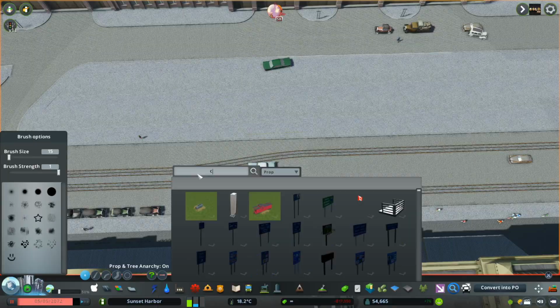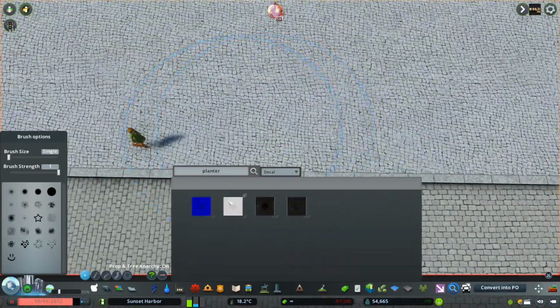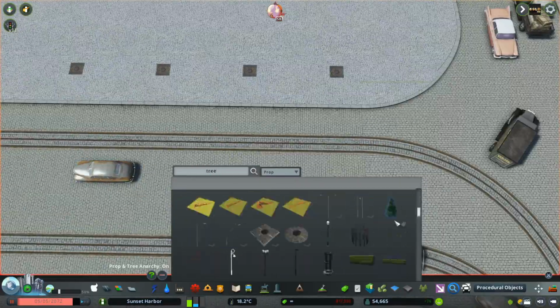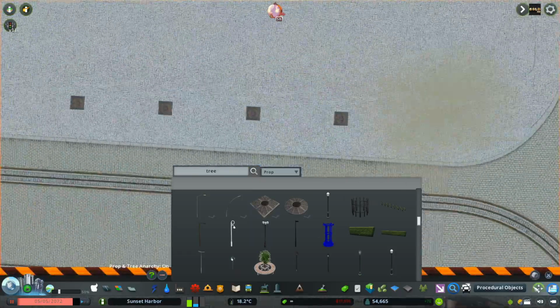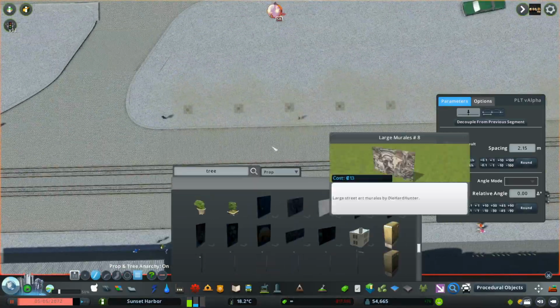So this is now the base structure of that square. And what I mean by more European is that I'm planting trees here and placing some planters here. I'm not sure if that was a thing in American cities as much as in European cities.